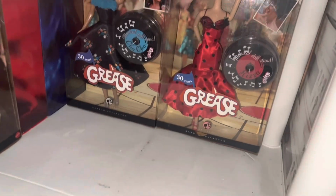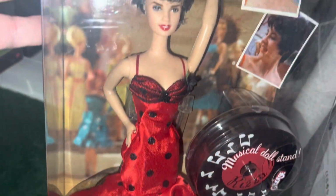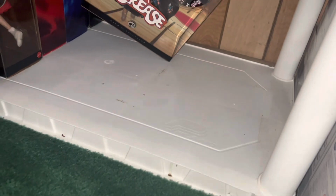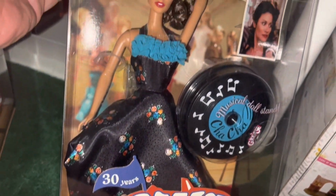And we just have a couple more back here in the very back. We have Roz in her prom dress, her red dress. She's worth about $50. And then back there we have Cha-Cha in her prom dress, her black and blue one, and she's also worth about $50.